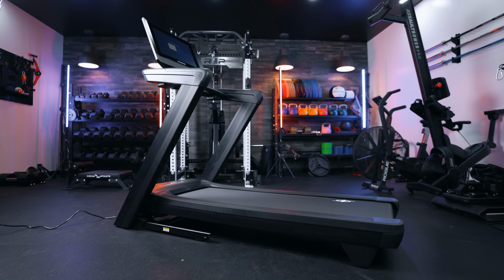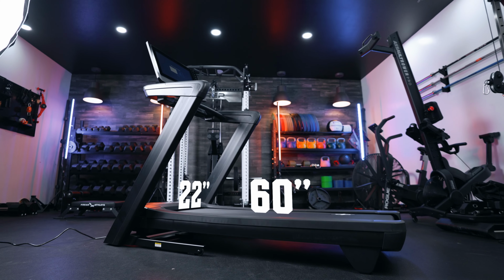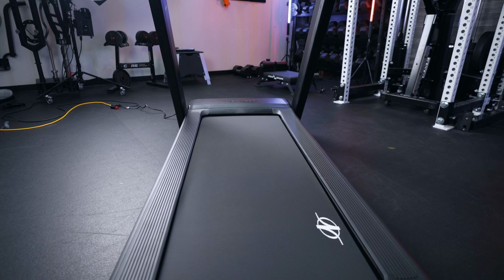Peloton has 59 inches in terms of length. This has 60 inches in terms of length. Overall, the belt deck on this is 60 by 22 inches. It also has a user weight capacity of 300 pounds. Last thing about the 2450, and again, this is kind of across the board with the NordicTrack brand, it has excellent cushioning. So if you are somebody who wants more of a cushioned treadmill belt deck, I think that you can't go wrong with the 2450.